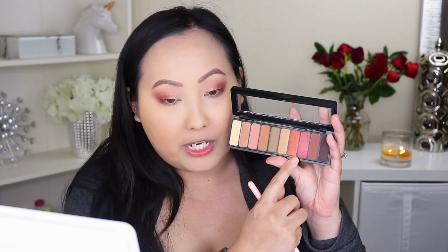And then I'm going to go into that other shimmer, the coppery one, and I'm going to put that on the other side of the flat brush, and then I'm going to apply that to the inner corner where I did not apply any shadows.